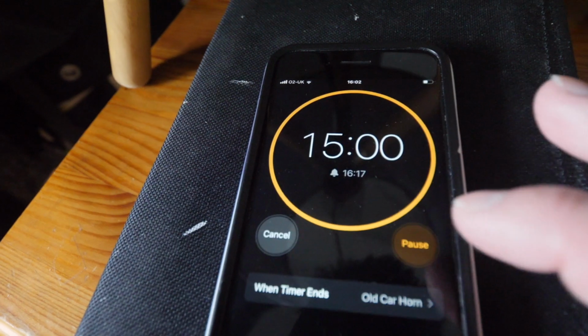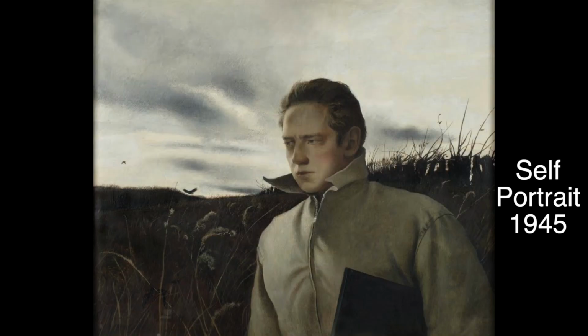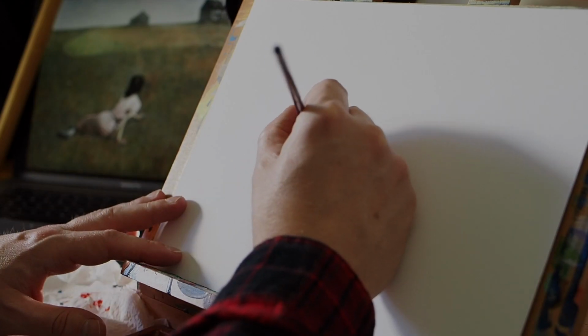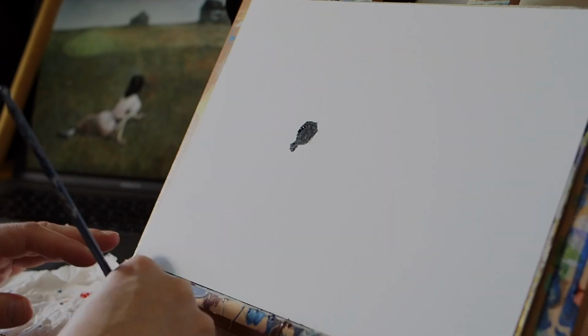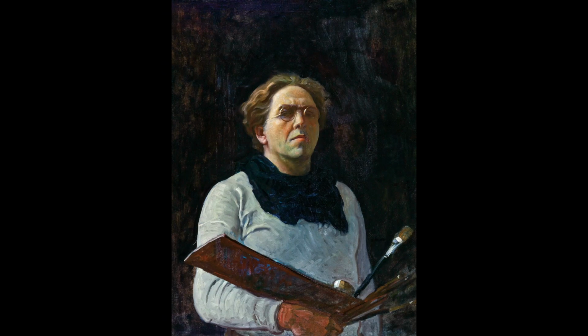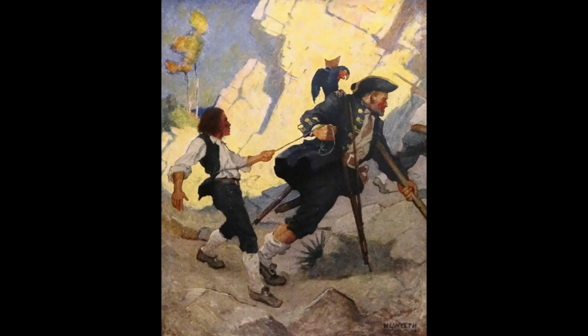Good luck, everyone. Andrew Wyeth was a realist. What, someone who tells you when you grow up you can't be an astronaut? No, not that sort of realist. A painter who would paint things as they were in real life. Andrew Wyeth's son's a painter, and his dad was an illustrator who made his money illustrating Treasure Island.